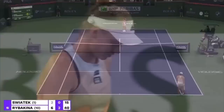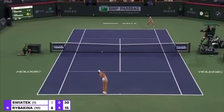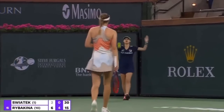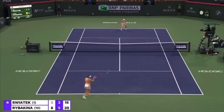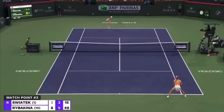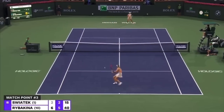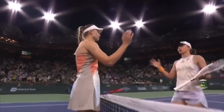Sport psychologist Daria, part of the Swiatek camp. Bullseye. The problem is she's a double. Oh. It is a dazzling display in the desert from Elena Rybakina.